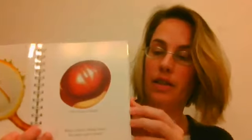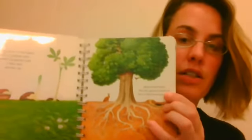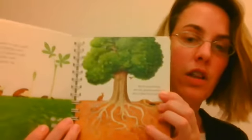Let's take another look at the next page, see what it tells us. Over here. A chestnut is the seed of a chestnut tree. Slowly it grows and a tiny tree shoots up. So here's the tiny tree that came out of this fat little brown shiny seed. And here is what the tiny tree turned into after it grew for a long time.